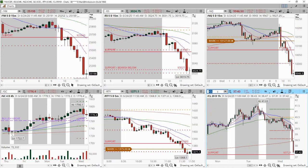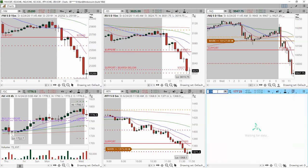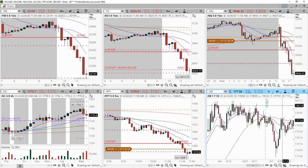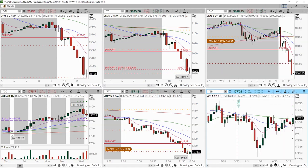Just gonna put the bonds here, so we can take a look. So this is going to be a rotation point right here into the bond. So this can be a daily. I'm not going to do it.